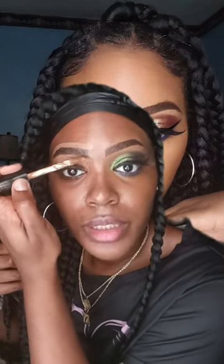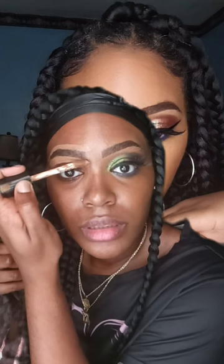Well, because you do not want it to get in your brow. So I'm making sure that my eyebrows are even. I'm going to take my little mini sponge and blend out that concealer underneath my eye. So this is how I do my brows every day in my makeup routine.